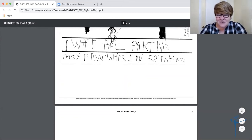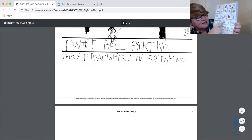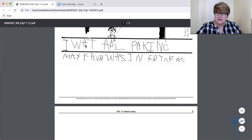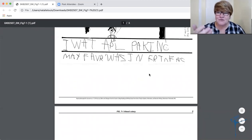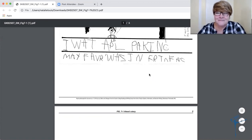And the last thing here is probably this writer could work on uppercase and lowercase letters, right? Like in the alphabet chart, there's the uppercase and then the lowercase letter. And most letters we use in writing are lowercase. So this writer is using mostly uppercase. So it could be nice to work on getting this writer to use more lowercase letters in their writing.